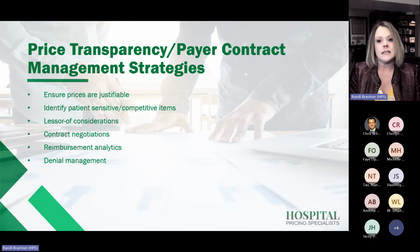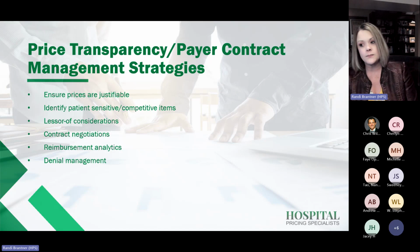Now, tackling each of these areas to create a sound pricing methodology is our first step in achieving our price transparency goals and improving the patient experience. So these strategies ensure that prices are justified according to the Medicare fee schedules, actual cost, and/or peer pricing data. Implementing these best practices can improve profitability by creating justifiable pricing methodologies that ensure transparency, competitiveness, and earned reimbursement. Identifying patient-sensitive and competitive items also helps the facility with becoming more retail-oriented.